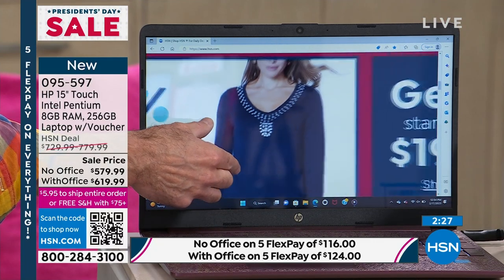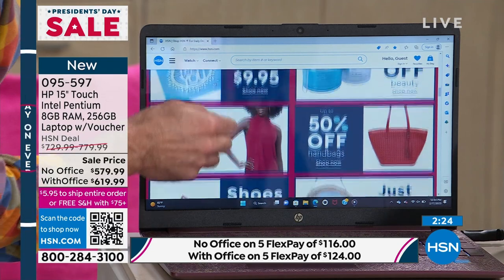And also, maybe you've got kids or grandkids, you're teaching them how to use a computer. It's just like they use their phone.